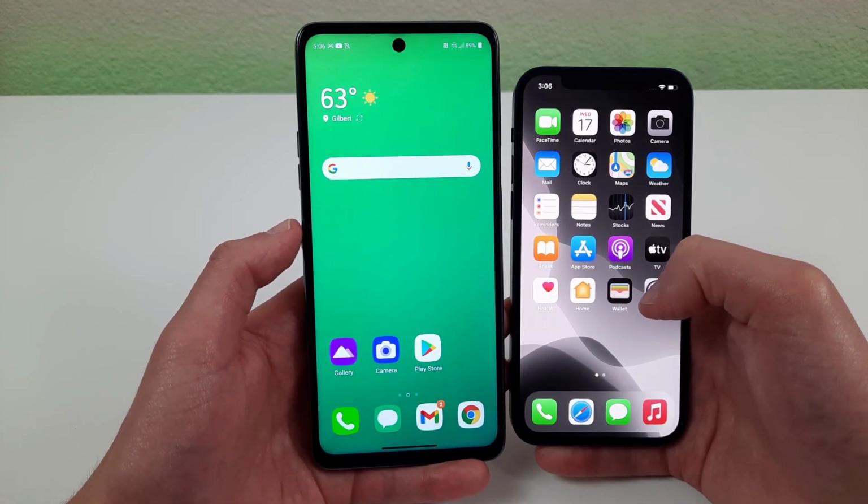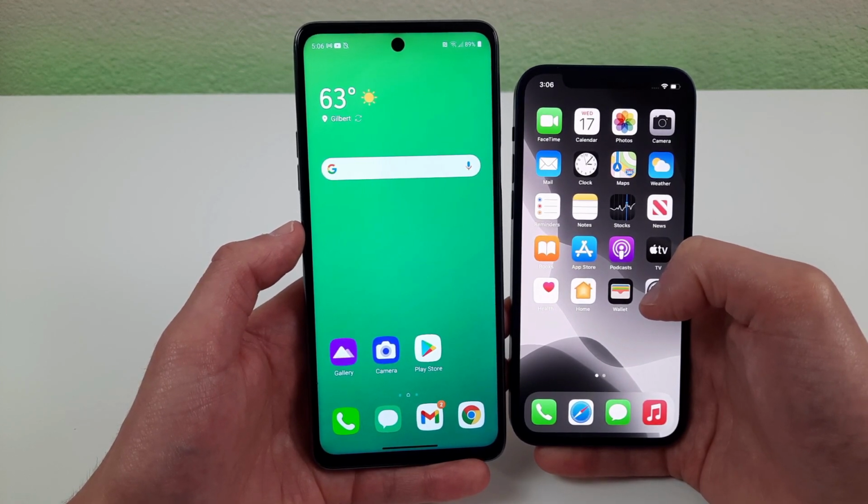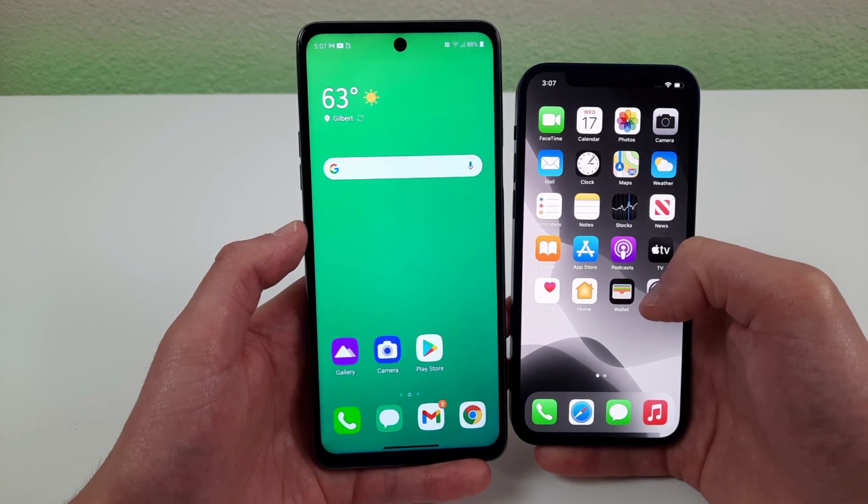So again, besides certain advantages, the iPhone 12 is going to be the better device. The price difference is so big that you're definitely going to want to consider if you really need what the iPhone 12 has that the LG K92 5G doesn't have.